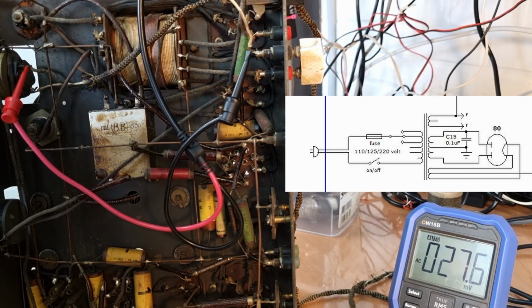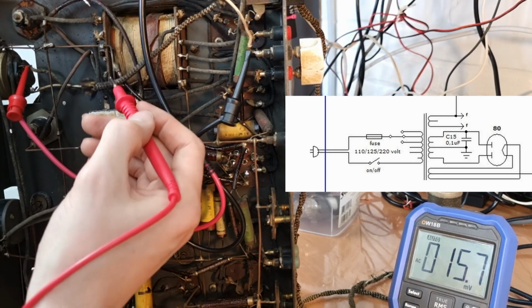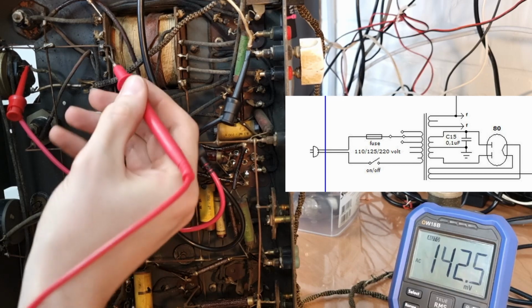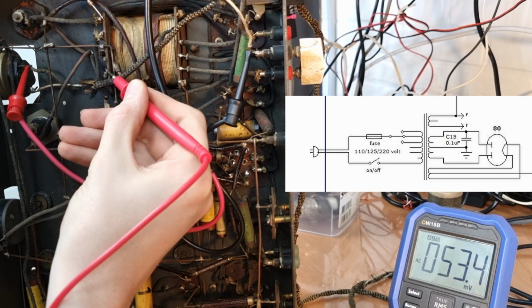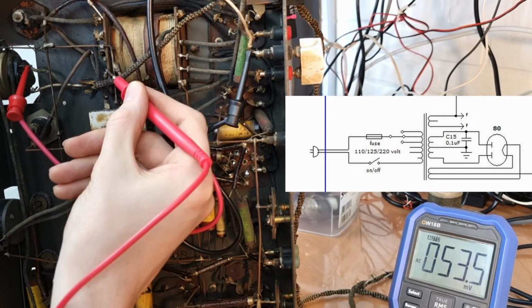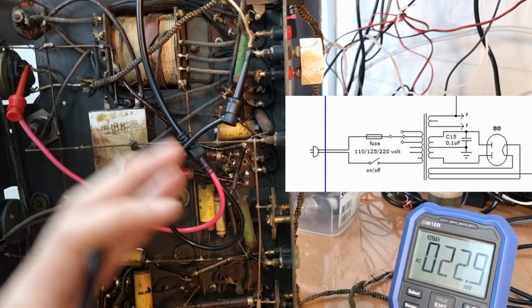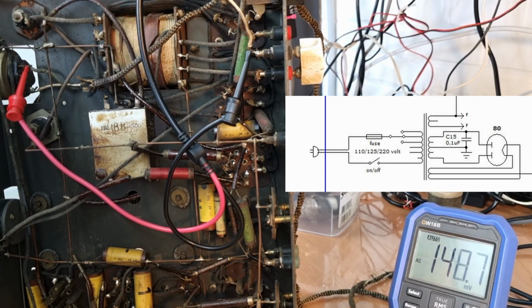Then what is left is the third secondary, and the third secondary is providing the heater for the rectifier, and it's also going to the field coil of the speaker. And that one is again here the first and the last pin on the left side of the transformer. And there we measure 53 millivolts. That represents 5.3 volts. And I think that's correct because the heater of the rectifier type 80 tube should be 5 volts. So I think that the transformer is still okay. Well, it is okay at low voltages. What it will do on high voltages, we'll see that when we get it operating. But okay, that's fine already.